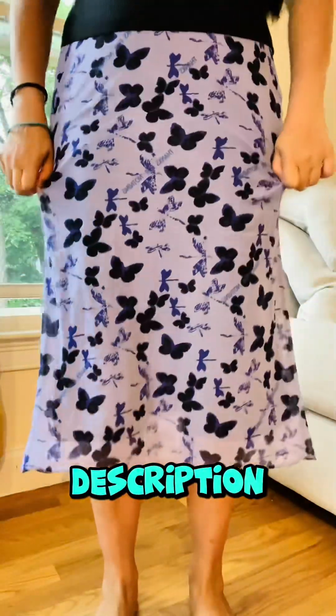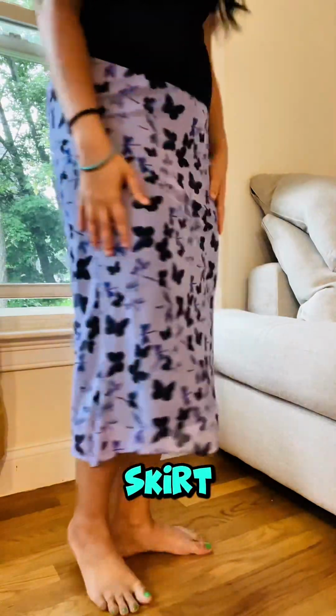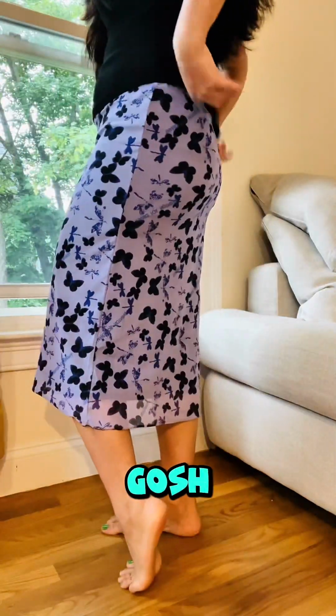Hello everybody, I wanted to show you my new butterfly purple skirt from Amazon. I'll link the fuller description, but look at this. Look at this skirt. Oh my gosh.